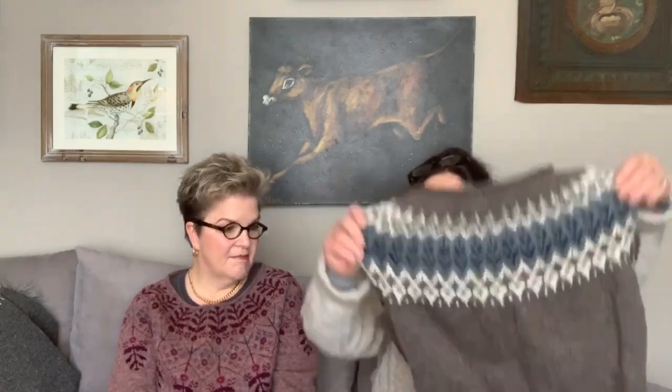Thank you. You can see all the colors in the body. Yeah, you can see that shade of blue. It's beautiful. So I'm almost done, but I just give up because it's a lot. Miles and miles of stockinette. Yeah. It kind of gets a little hard to do sometimes.